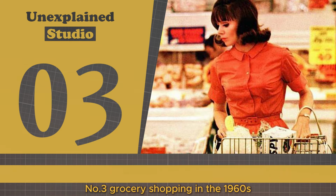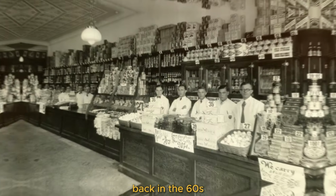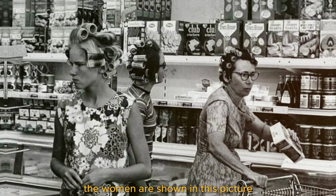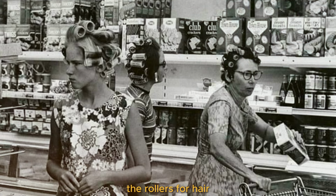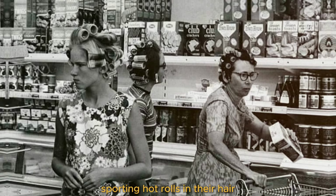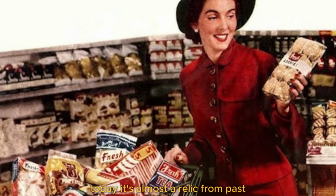Number 3. Grocery shopping in the 1960s. Back in the 60s, grocery shopping really looked different. Though women are shown in this picture leisurely browsing the aisles, what truly catches attention? The rollers for hair. When was the last time you noticed women walking about sporting hot rolls in their hair? Back then, that was a typical sight. Today, it's almost a relic from the past.